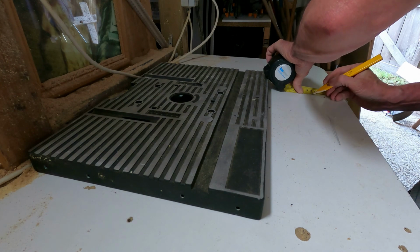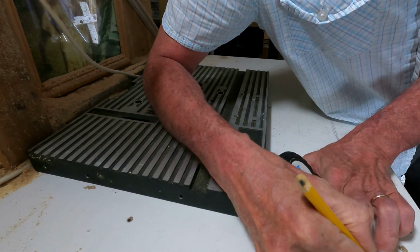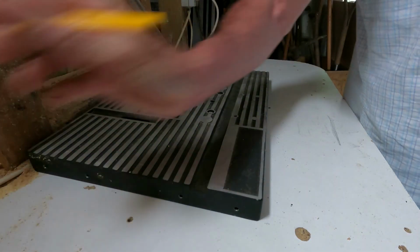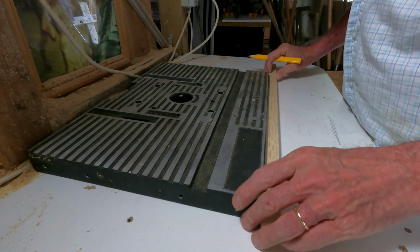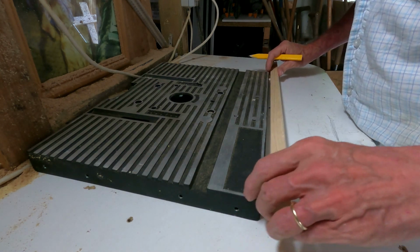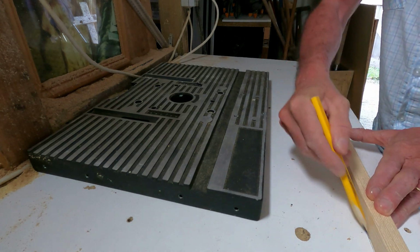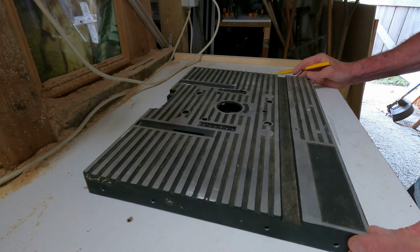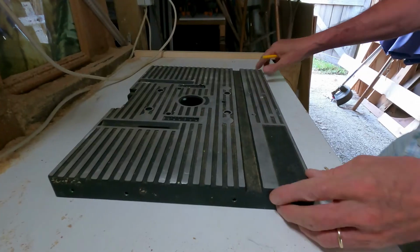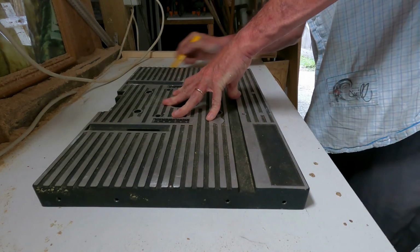I'll put a line there for a reference straight away, and get something that's relatively straight, or as straight as this casting is anyway. Then we'll probably have that there and about there then. So I think that's my line, that's my centre. Put that on the line and then draw around it.